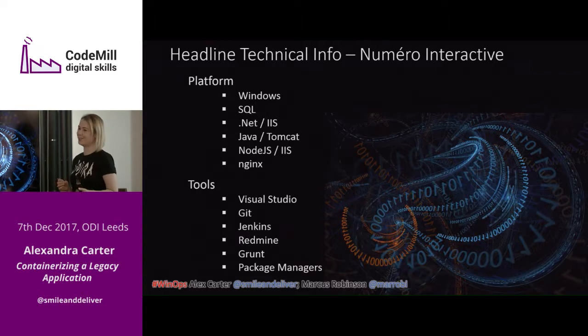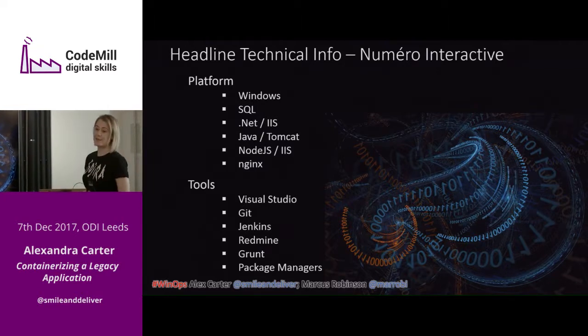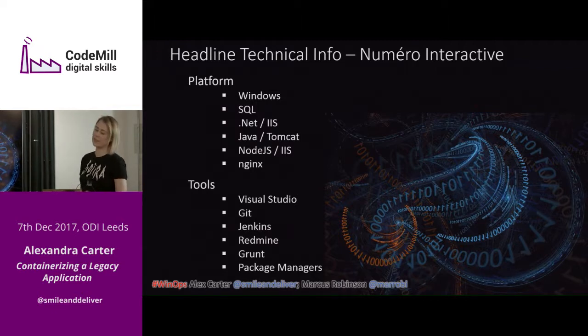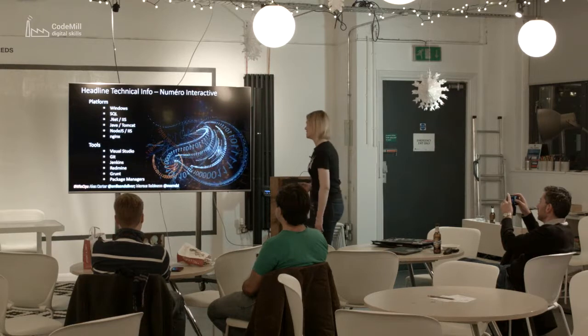Tools they use to write it, to produce it, deliver it. Now, the actual list is so long that we tried to write it out at one point and we just ran out of board. But mainly, they use Visual Studio. They commit into Git. They have Jenkins mainly to run their tests and builds. They have Redmine, Grunt, and a couple of different package managers, but I think the main one they use is Artifactory at the moment. So we're trying to welcome them into the fold and try and rationalize some of this a little bit.